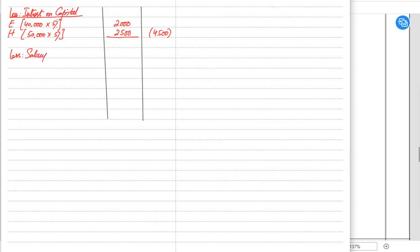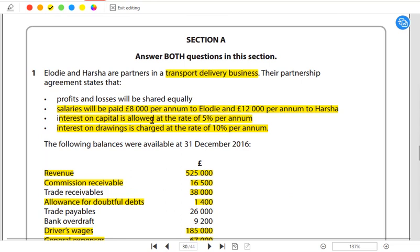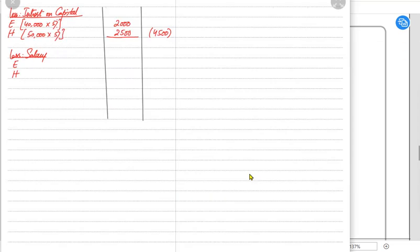So beta, whenever there is a salary of the partner, no matter whether the salary has yet been paid or not, we just need to write the salary here. And how much was the salary for both E and H? Salary was 8,000 for E and 12,000 for H. Okay, 8,000 for E and 12,000 for H. And we need to add up both of these, and the 20,000 would be deducted there as well.